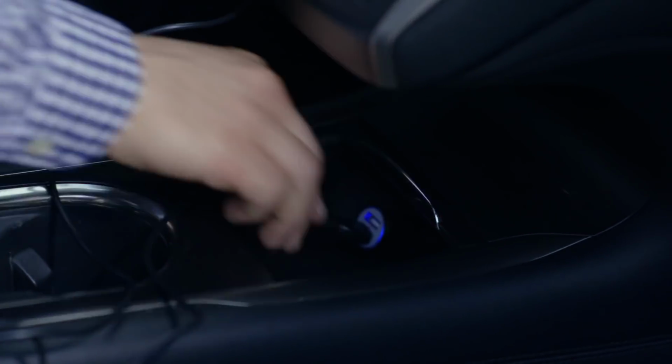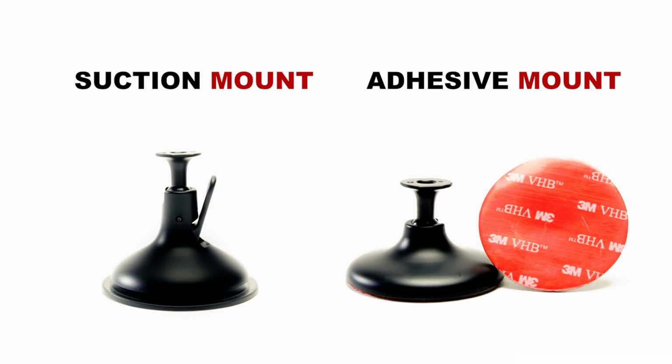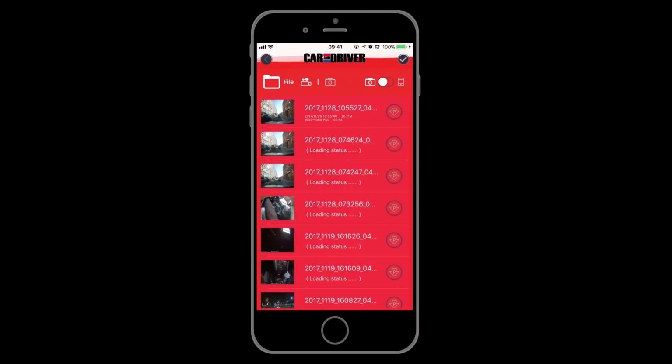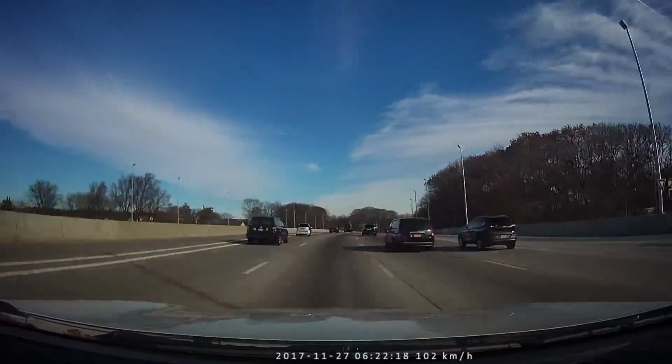The Minio Pro Dashcam starts recording as soon as it's plugged in, and with both a suction and adhesive mount, you can choose the best place for your camera. All the settings and footage playback can be controlled on the app, and with the loop recording function, there will be no interruptions or breaks to the camera's video recording.